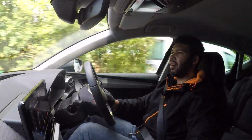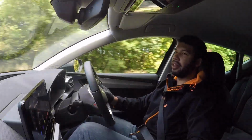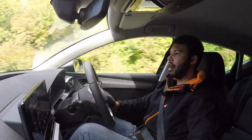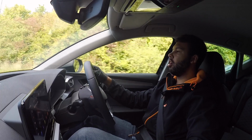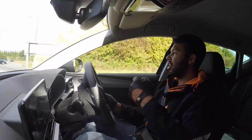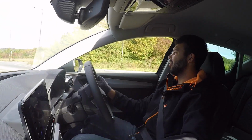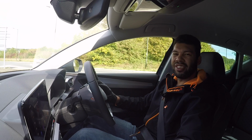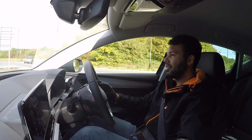And although this car simply can't match the performance of the Cupra, even if the Cupra was standard, that would win out, it's still an enjoyable car to thread through the corners and drive in a dynamic fashion. Just a shame I've got a bit of traffic today, but it's a Saturday. There's not much I can really do about that.